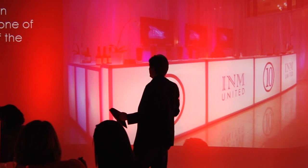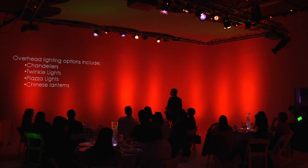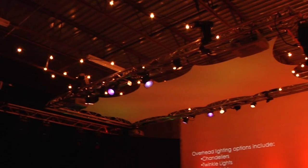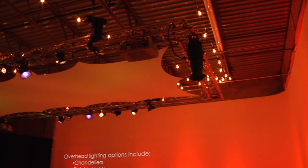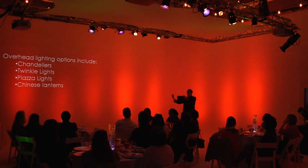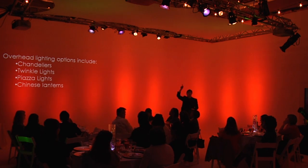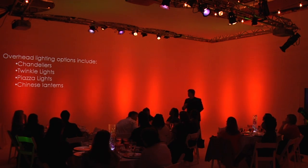So the illuminated bar is a great way to bring some lighting and some illumination design to some other areas of the room. Overhead lighting options. Well, the terrazzo or piazza lights just came up here. Some people just call them lighting strands. I like piazza lights because it has a nice European flavor to it. Piazza lights look great outside. They also look great for bringing the outside inside. So if you have a ballroom or a tent or something and you want to really capture that outdoor feel, some overhead party lights kind of like this look really good. These ones, again, have a little bit of a European flavor to them.